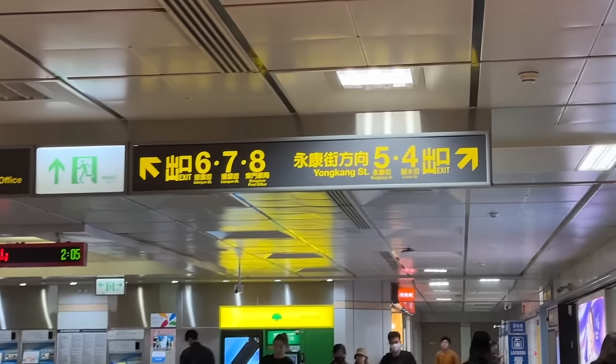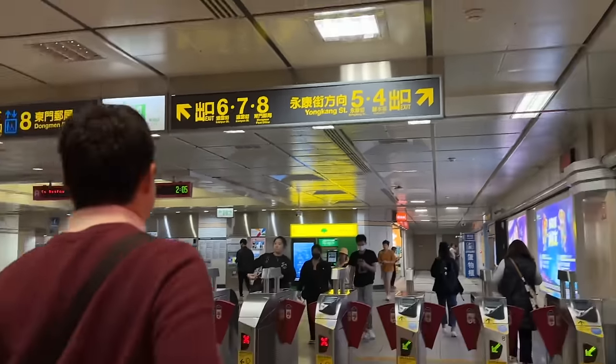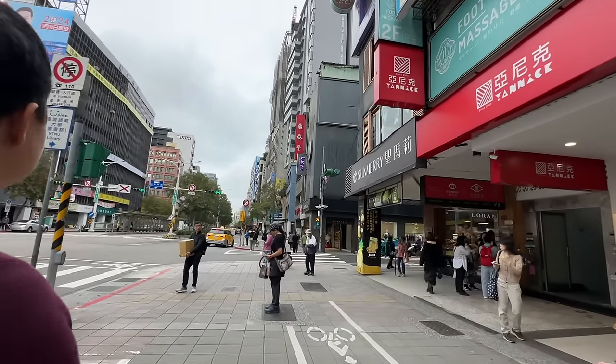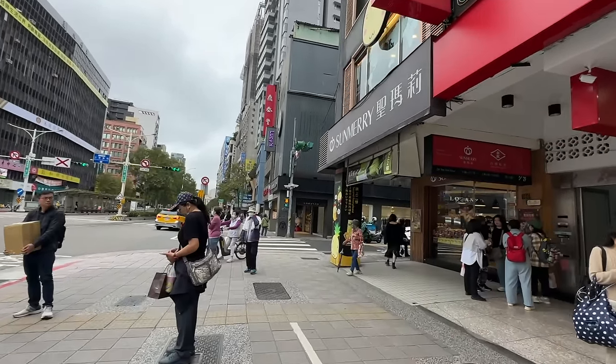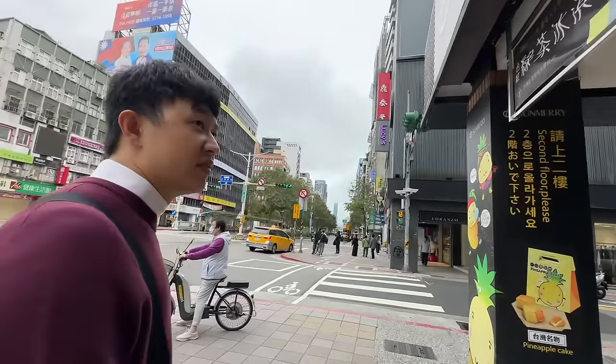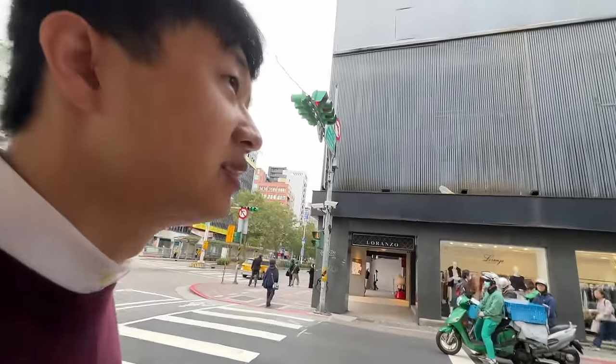My favorite food street, Yongkang Street. The original Din Tai Fung was up there. Do you see that red sign? Yeah. So it's there, but now they only do takeout. So they moved the original where you can dine in across the street that way. The end of an era. I know. Taiwan, Din Tai Fung hits different.